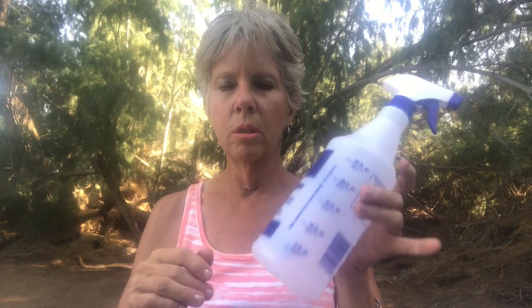Cleaning solution, white vinegar. Learned that on YouTube from you guys, thank you. Spray bottle for keeping fresh and clean. And I use Dr. Bronner's. I didn't tell you that in the last video. That's in my go to the gym bag. Dr. Bronner's, fill this up with some water. Quick shower. Awesome.